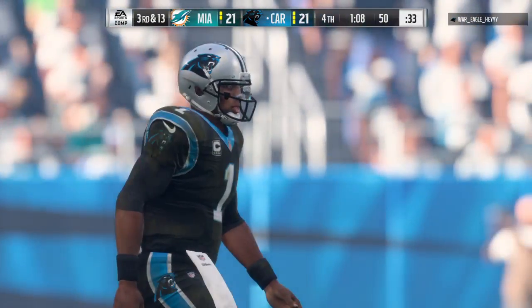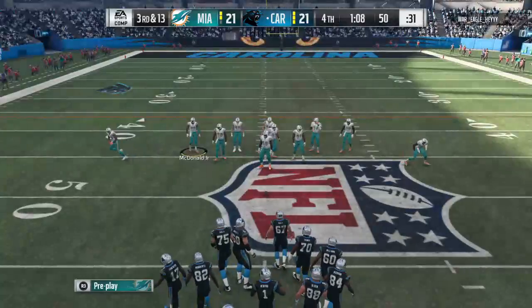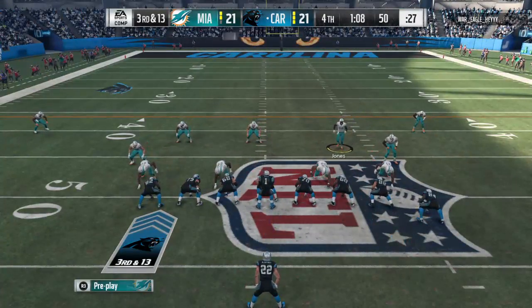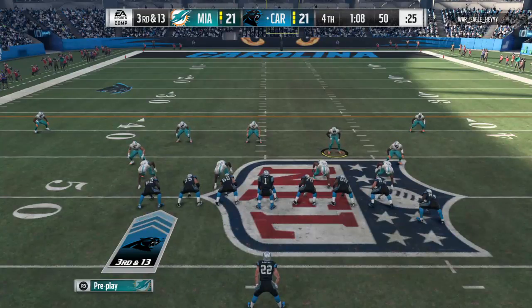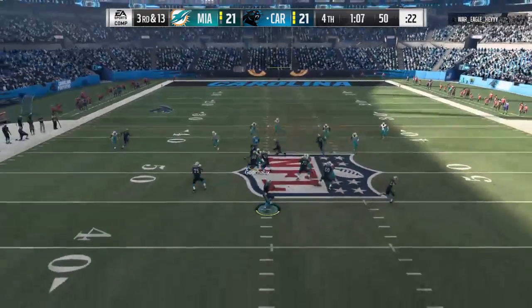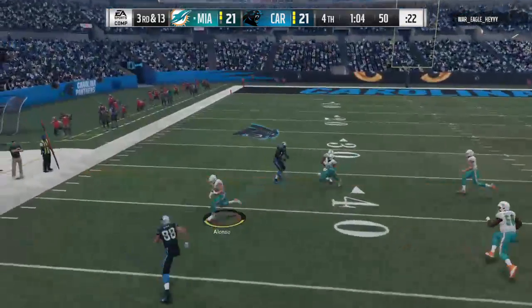Now we're in the situation where the quarterback's got to take full charge of his huddle. Got to totally command it, make sure all eyes are on him. All focus is locked in. Going to call multiple plays and go over different situations and scenarios to make sure everyone is on the same page. Here's Newton.